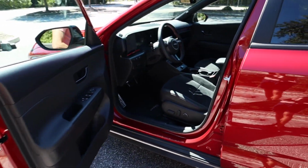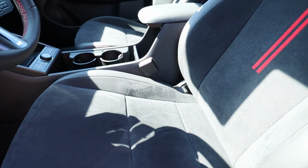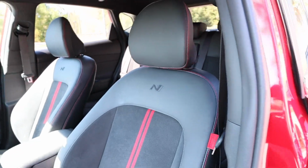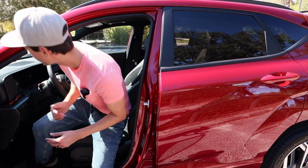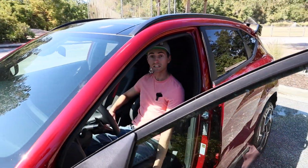And you're gonna get power seats. You're gonna see all those controls on the left side of the driver's seat. Then as you make your way up, you can see the combination of alcantara along with the black leather. It's a really sporty looking seat. And if I go ahead and hop into it, there's a lot of really good adjustments. So I can lower this down quite a lot and even raise it up.